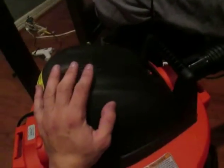Again, not too quiet, but not too loud either. I've heard a lot louder vacuums, and they did not perform nearly as good as this vacuum does. So, it's a very good vacuum. So, I'm going to put it back onto its low speed, because that's a nice quiet speed for using it indoors, and it picks up quite effectively.